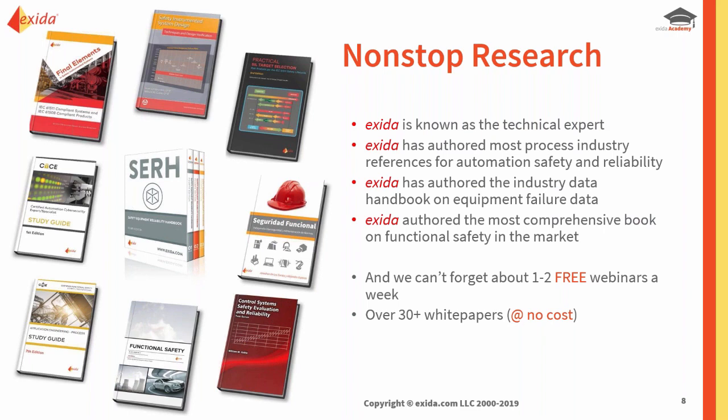Another thing that we've done to really help progress the industry: everything we do, we're an open book. We've published everything that we know. We have these webinars every single week. We don't charge anyone anything. We have over 30 white papers. Once again, we don't charge anyone. And the reason for that, some people say, wow, you're missing an opportunity. And the reality is, no, we're not. The faster we can have our industry learn, the faster we can start moving on to new things and really start raising the bar even higher and becoming even more efficient within cybersecurity and functional safety.